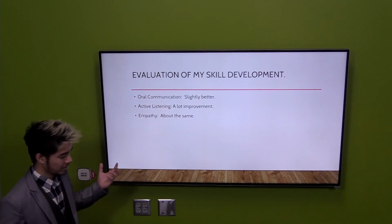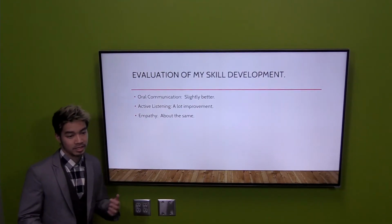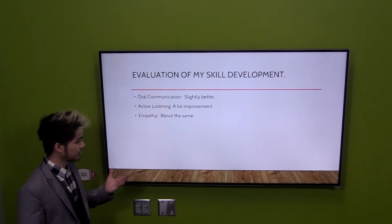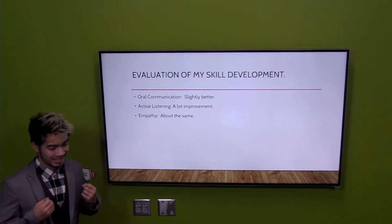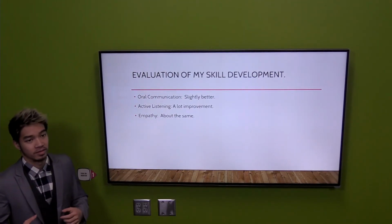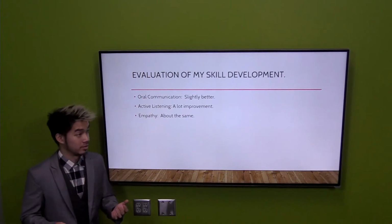Empathy, I think empathy stays about the same because I was not really seeking opportunities to improve it. And when I see a kid crying, like I said before, more often his parents are going to take care of it.